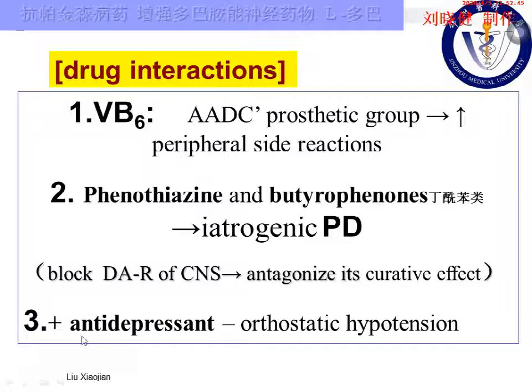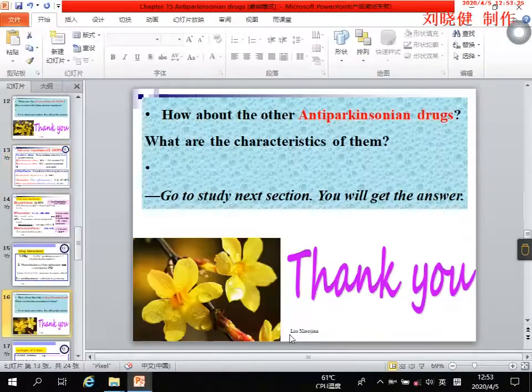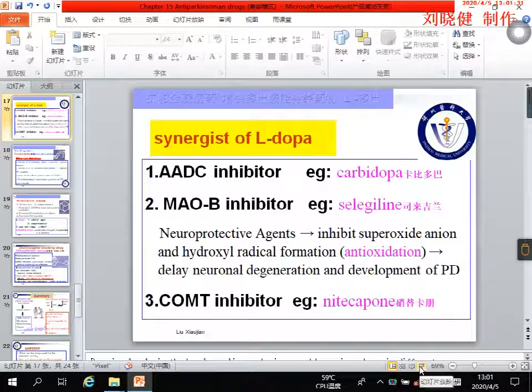When Levodopa is used in combination with some antidepressant agents, orthostatic hypotension readily occurs. Also need to pay more attention to this. Okay? Now, I mainly introduced Levodopa and carbidopa. Of course, in the treatment of PD, these are the representative drugs, and these two preparations are more important. But how about the other anti-Parkinson drugs? What are the characteristics of them? Let's go on.